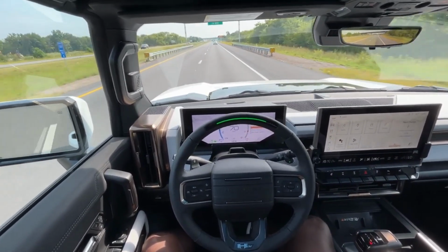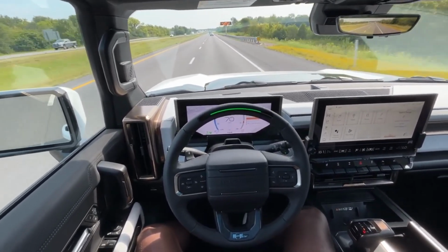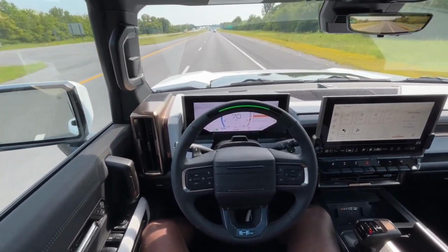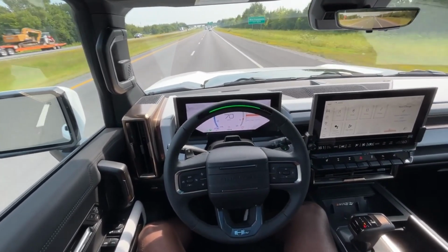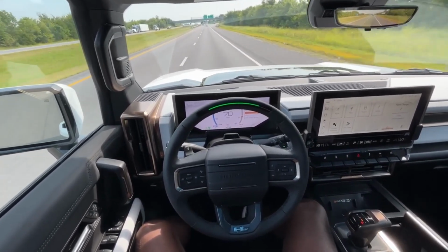The tires are, of course, a bit intrusive, not really bothersome. Again, you have this 14-speaker Bose sound system that is killer. It'll take care of all of that noise for you unless you want to hear it. And especially if you were to have the roof panels off, I think it helps having this loud of a system so you can still listen to your music while you have the windows down, the roof off.